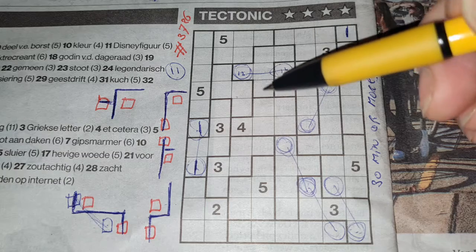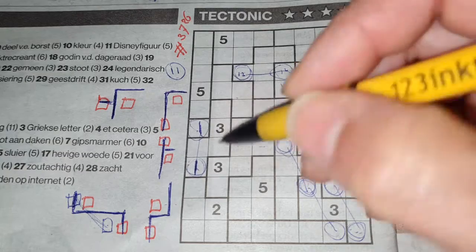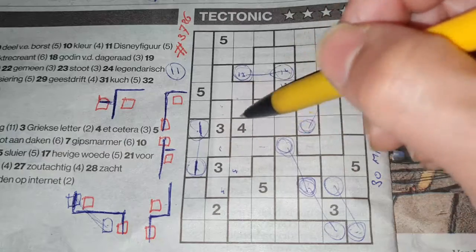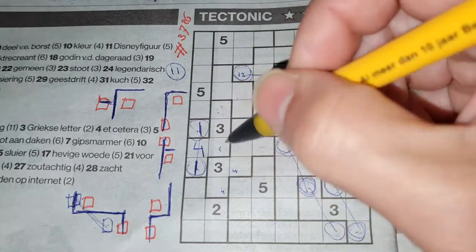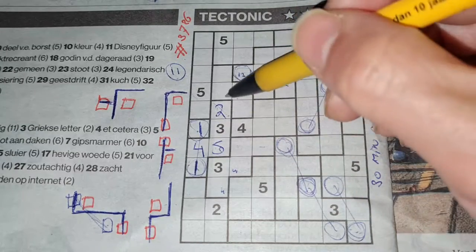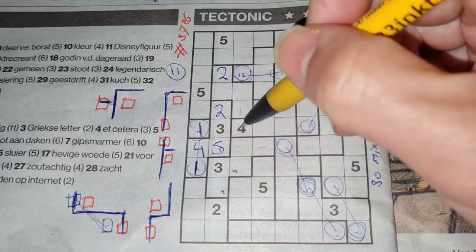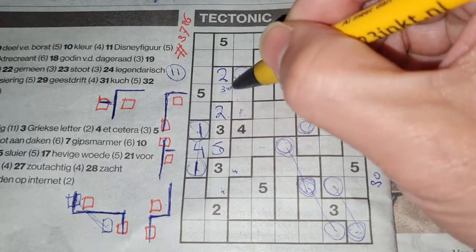All right. Let me see. These two boxes can be a 4. So the 4 could be here, could be there. Then these two boxes can be a 4. So one box left for the 4 should be there. 2 numbers left in this area for numbers 2 and 5. We have a 5 there, no 5 there. 5 should be here and the 2 goes there. These 3 boxes surround the 2 can be a 2. So 1 box left for the 2 should be there. This box can be a 4. This box can be a 3. So the 3 and the 4 go in those 2 boxes as a pair, a 3 and a 4.